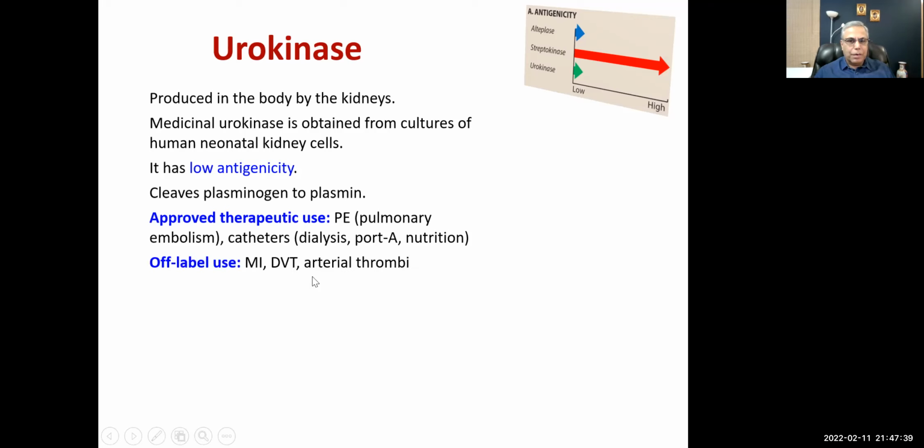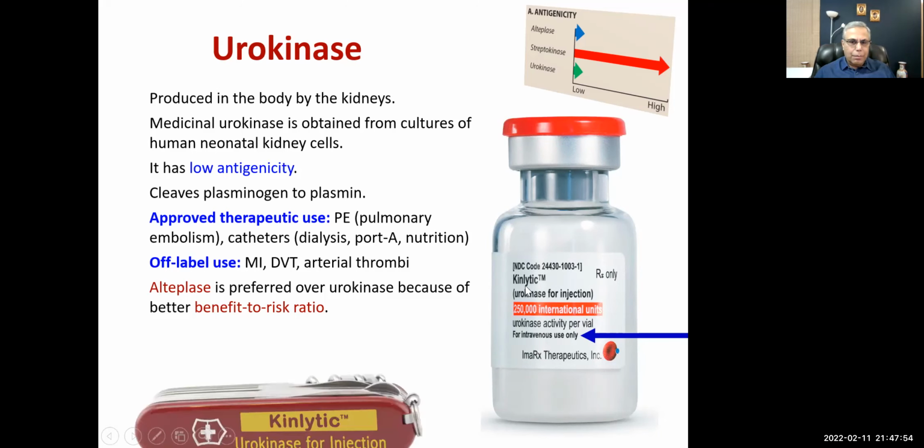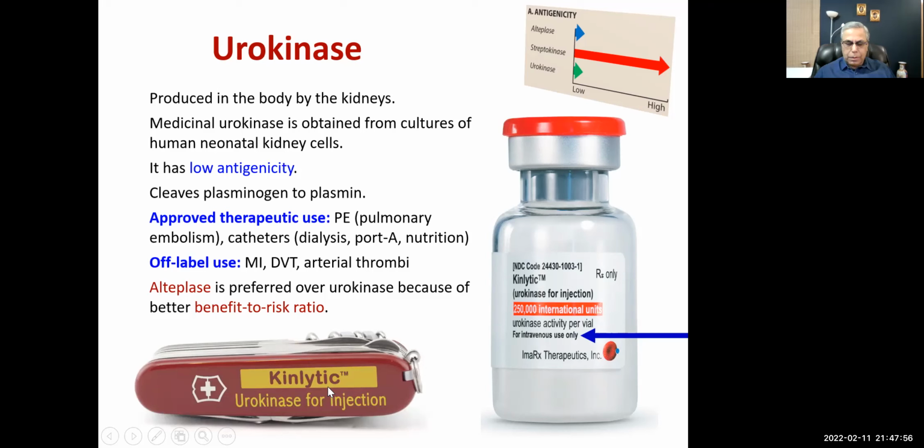Off-label use is myocardial infarction, deep vein thrombosis, arterial thrombi of any kind. Alteplase is preferred, or urokinase, because of better benefit to risk ratio, right? So again, this is for intravenous use, and this is the brand name which is given on this Swiss knife as well.